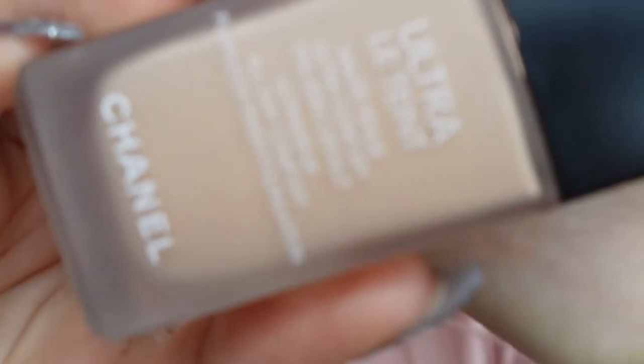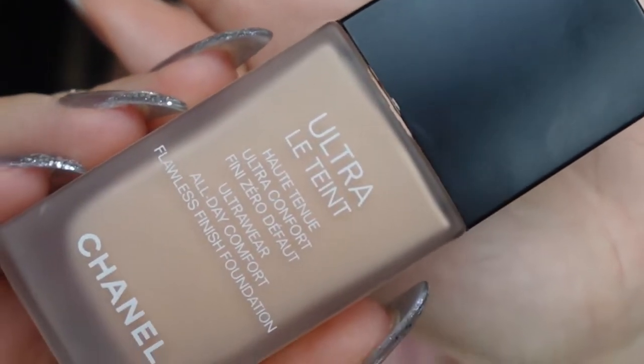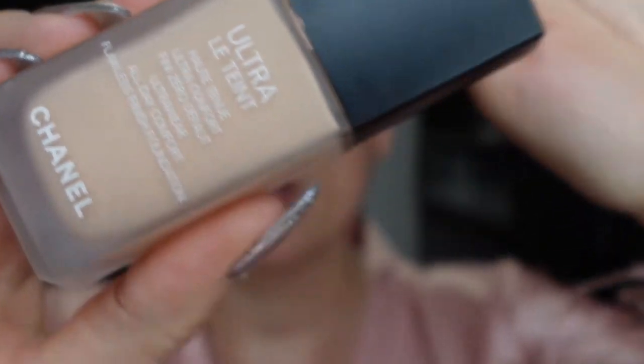So the first thing I'm going to do is apply some foundation. The one I've been wearing recently is the Chanel Ultra Le Teint Foundation. My shade, if I'm not mistaken, is the B20, which is this one right here. This is a long wear matte foundation, which is my favorite, especially for winter time. I do like the glowy look, but I prefer the matte look. So that's what I'm going to apply.